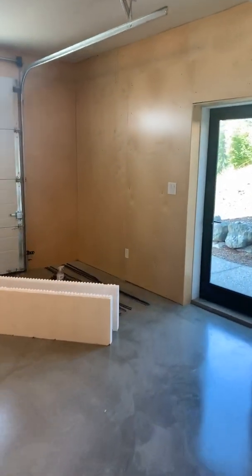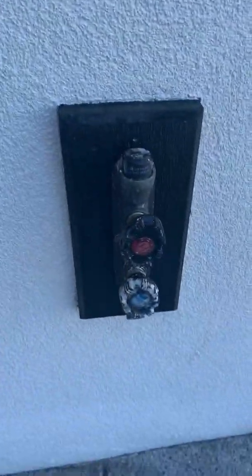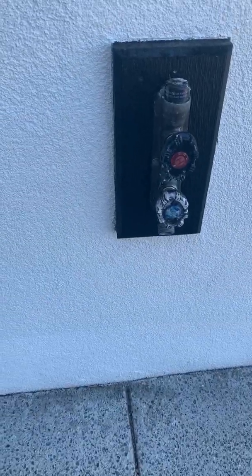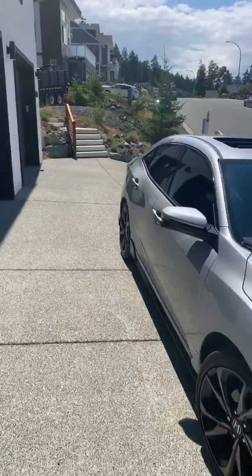So actually, I can show you that. Sure, why not? So I'll go outside and show you. And you gotta think, why do you want both? Well, let's say you're washing your car. Fantastic, you wanna have hot water, you wanna have cold water. Simple. Here's the driveway. I think it's in perspective, you can see how big it is.